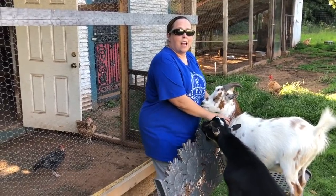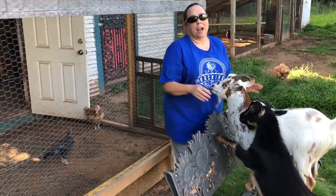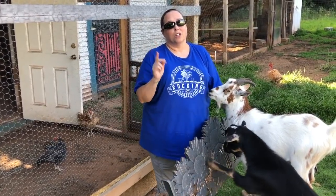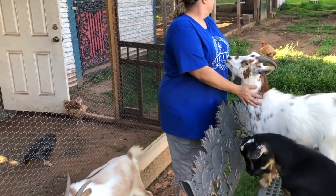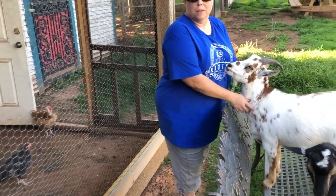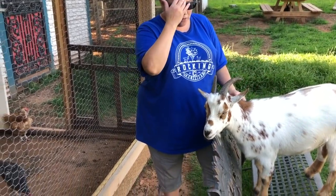So once we had chickens for about a year, we were ready to try something else. And what I had wanted out in the homestead was goats. So that's how we acquired our first 2 goats. The rooster has something to say about it. We acquired Marty and Maisie. They were our first 2 goats.